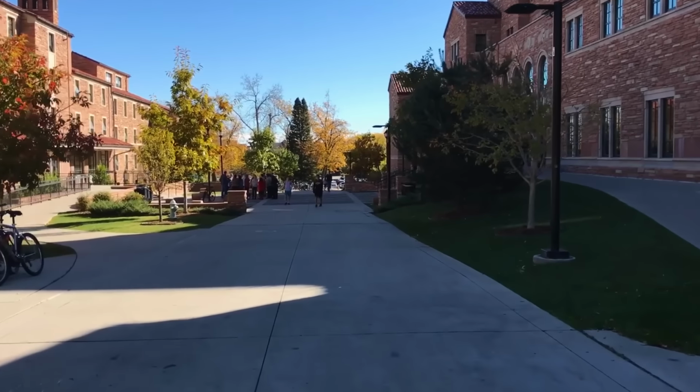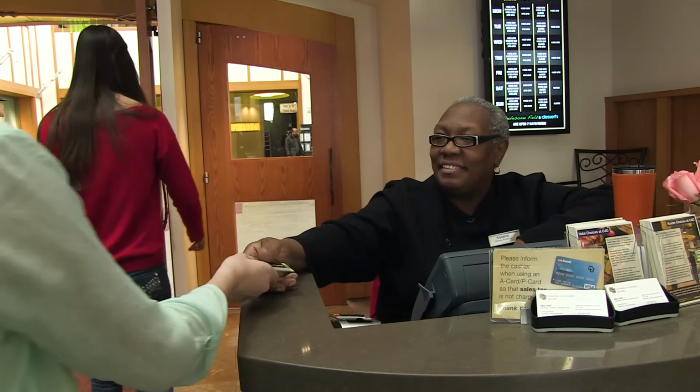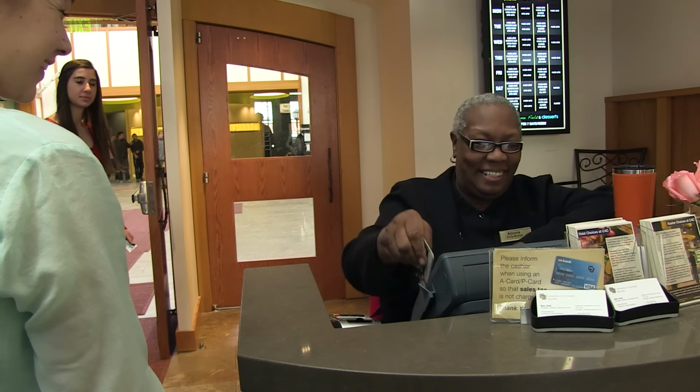In addition to the dining hall in the C4C, it's also home to quite a few important offices. We've got the Study Abroad office, the Buff One card office. When you get to CU, you will get a Buff One card, just like this one. It gets you into everything, into the dining halls, into your residence halls.